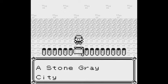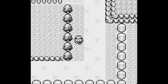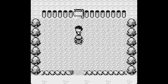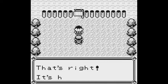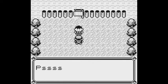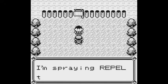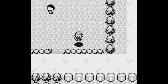Pewter City, a stone gray city. I just love the Generation 1 music. It's so awesome. Psst. Do you know what I'm doing? Yeah, that's right, it's hard work. If you don't know what he's doing, he's spraying the ground with Repel to keep Pokemon away, because this is his garden.